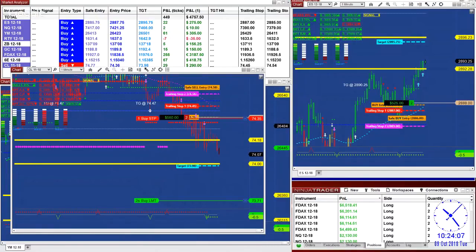We are about to hit the target 2895.7. And let's see if we can bang on that market to the reversal. You don't just make money on the way up. We want to make money on the way down as well. This is the difference between a banana trader and a good trader.